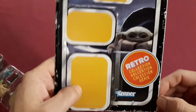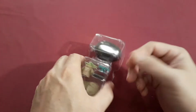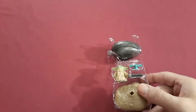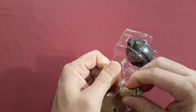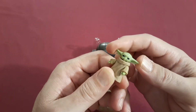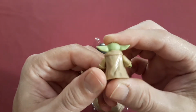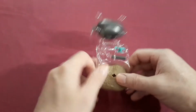I'll do that without peeling this picture off of there. He sure is a cute little bugger. I guess that's why everybody was after him in that show. There's that literature everybody loves. Let's take him out of his plastic bubble here. Let's see what we have. And he sure is in there good, and very tiny, with very simple articulation. That's pretty neat. Way smaller than Yoda was. Let's see what else we got in here.